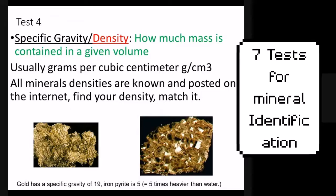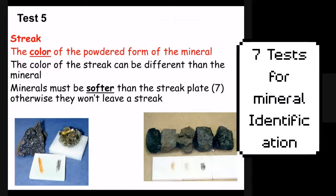So density is pretty good. You can test them like that. Test number 5 is streak. So streak is the color of the powdered form of the mineral. If you take that mineral and you rub it against something that is harder than the mineral, it will leave some powder behind on the surface.